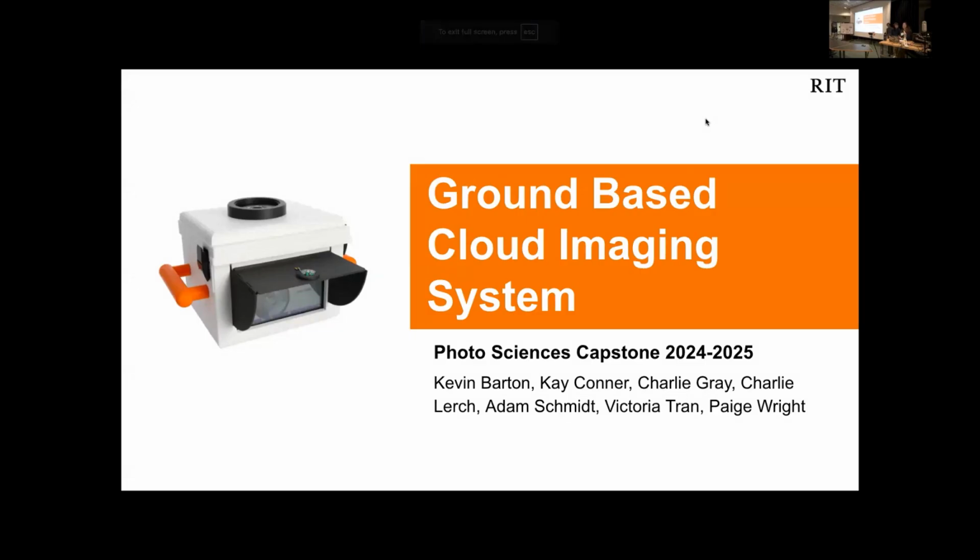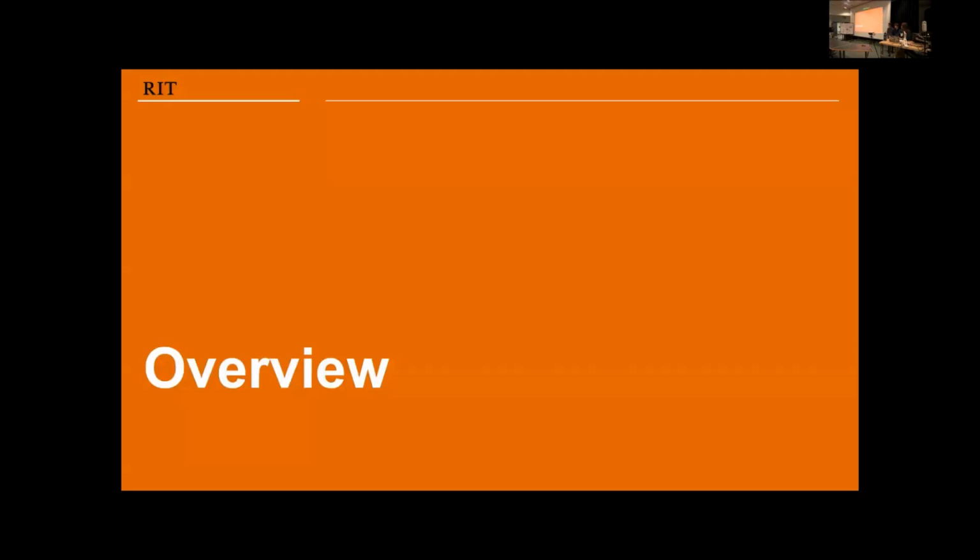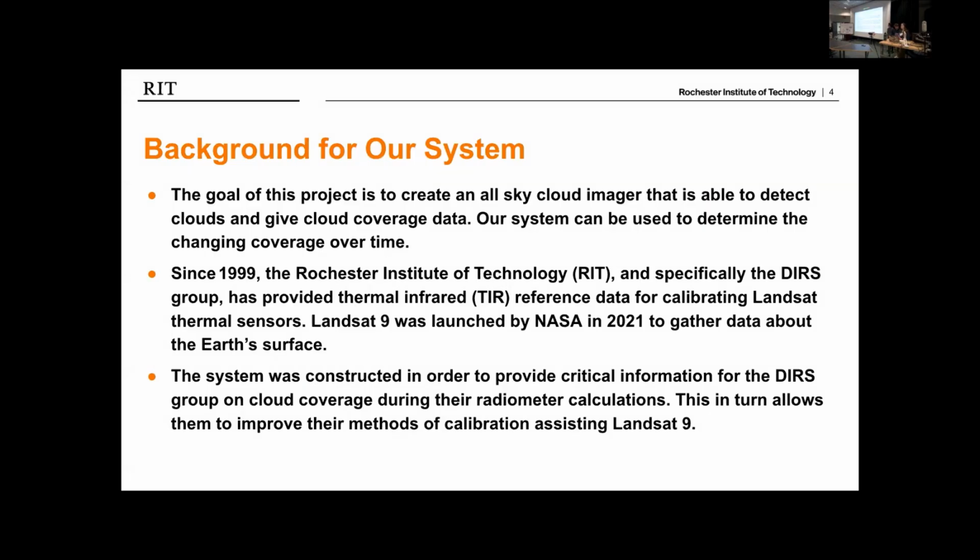So today we're just going to be talking to you a little bit about our presentation. A little bit of overview. For our project, we have been tasked with building an all-sky cloud imager. Ever since the DEERS group in 1999 started, they have been giving thermal infrared information to NASA to help calibrate Landsat thermal sensors. The most recent Landsat satellite was Landsat 9 and was launched in 2021 by NASA. Our system was constructed to provide critical information for the DEERS group to use to help to assist in the calibration of Landsat 9. Our main objective of the system is to provide cloud percentage coverage over time.